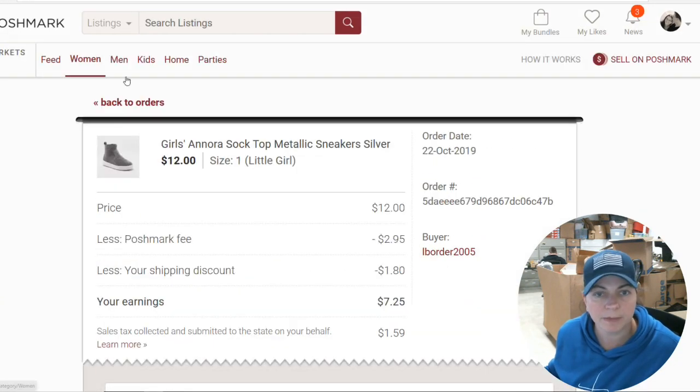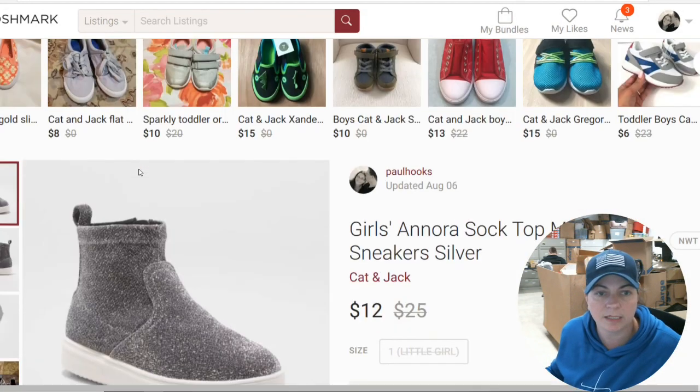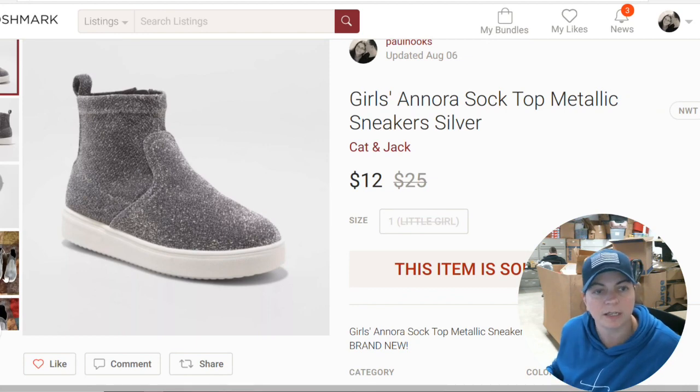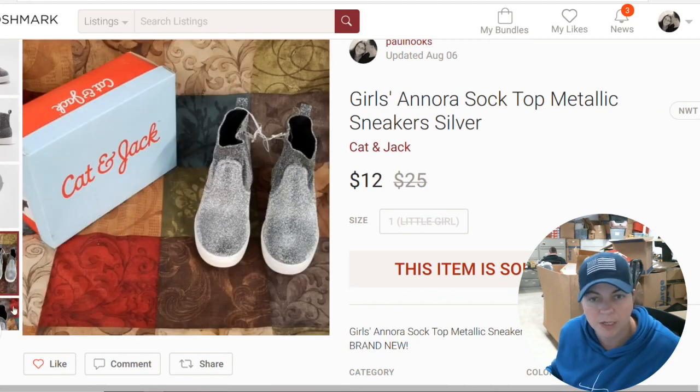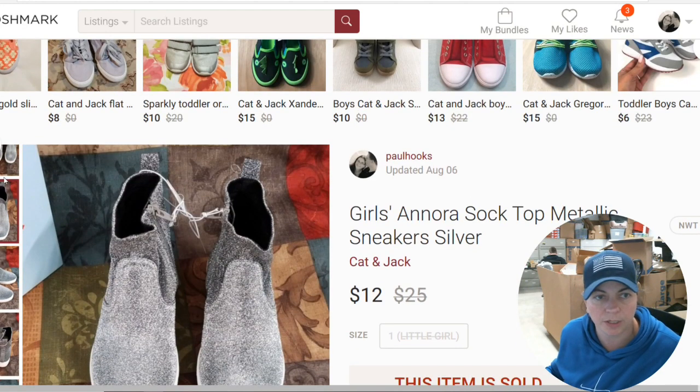And then the next item that I've got is a really cute pair of girls Annora sock top metallic silver sneakers. They look like this, and here is my own personal photo. So making sure you have a good background. This actual background is a tablecloth, so that's a good idea if you want to add some contrast. Having a lighter colored tablecloth and a darker colored tablecloth is a really good idea.